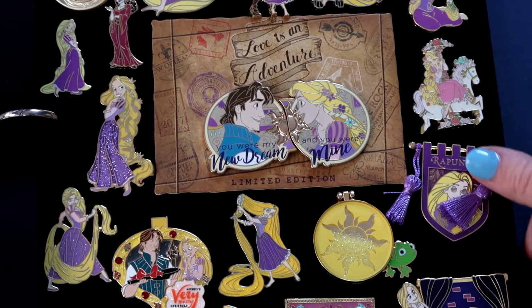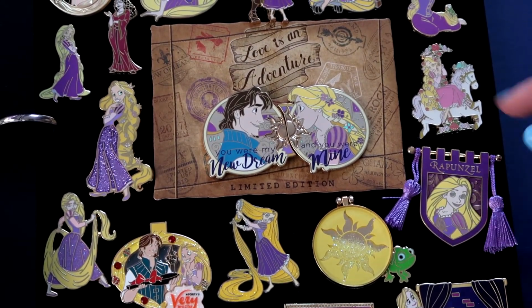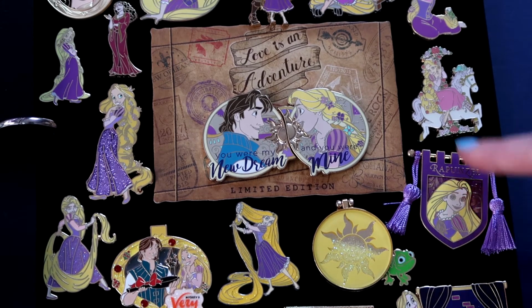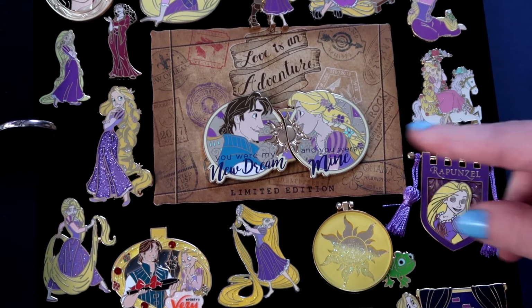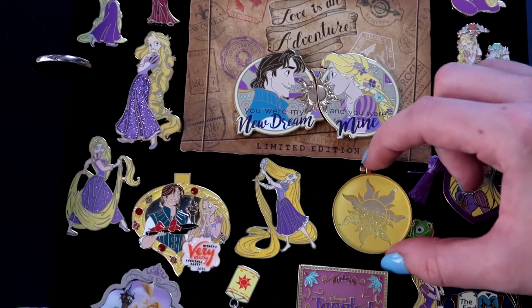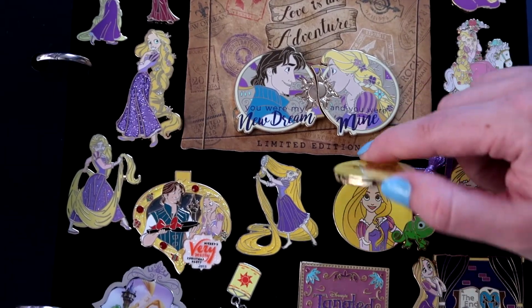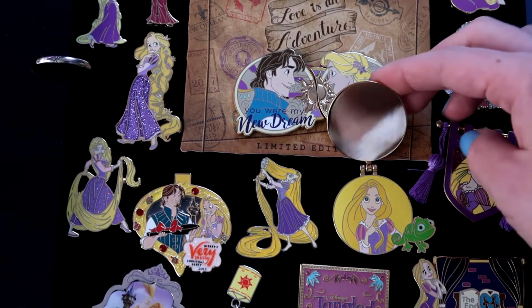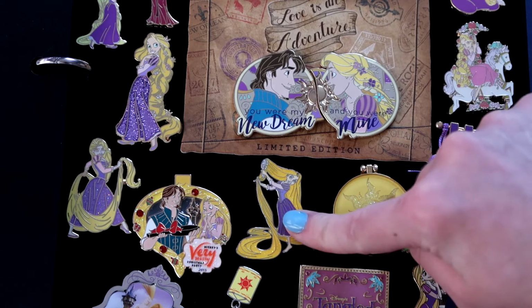Moving down, this one is also one of those open edition series. It has a flag, we're gonna call it a flag, and tassels, and that's for every princess. I don't know if this is a series or not, but this came out during my college program, and it has sparkles in the sun, and it reveals Tangled, or Rapunzel, and it is a mirror. This is also an open edition pin.